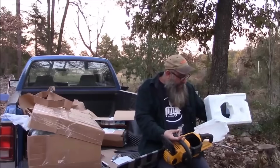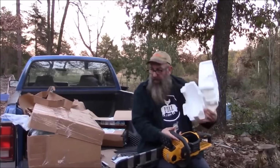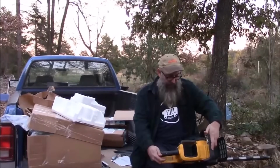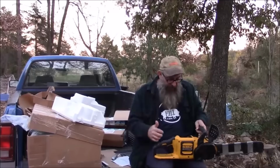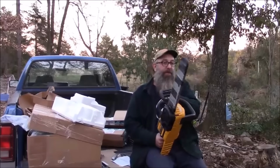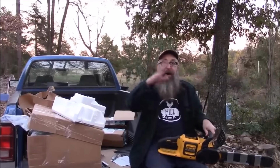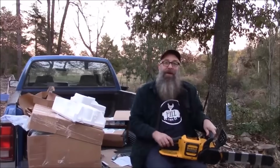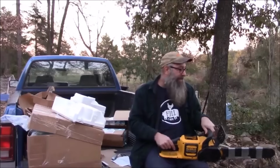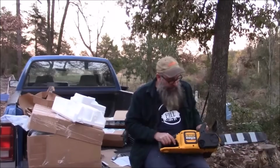Awesome! And it's cordless. Oh, this is just so great. So great. And the battery and charger are in there, so yes. This is going to help tremendously for stuff further away from my mobile home as I start moving my way back towards the back of the property and doing stuff. This will definitely help without the cord.